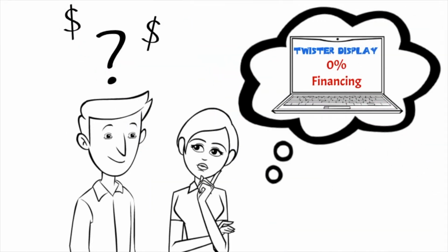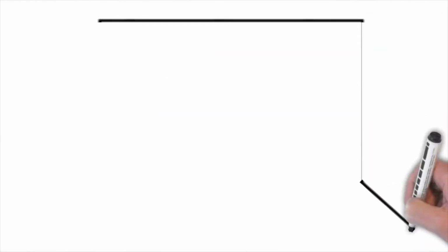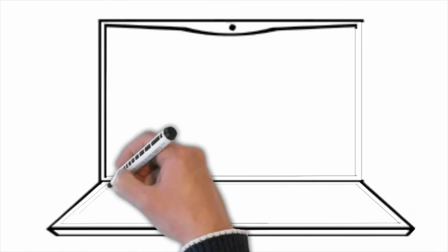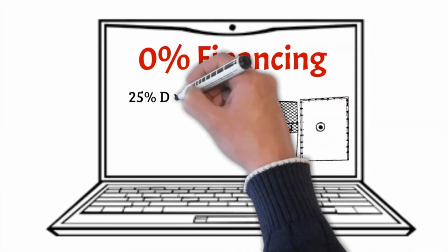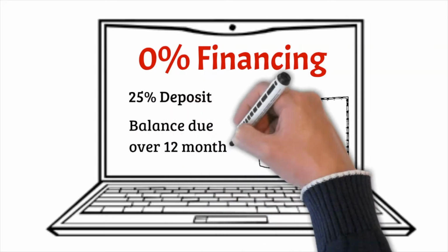Josh hesitates. He's leery of taking on debt, especially as interest rates are rising. While Josh contemplates the numbers, Amber pulls up the Twister email. She shows Josh the email and points out that the financing is for 12 months, same as cash. She says, "No interest really helps."